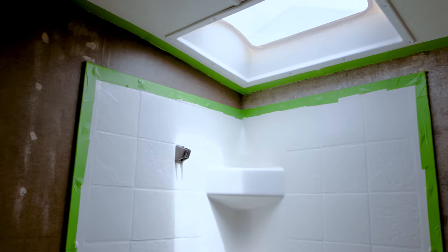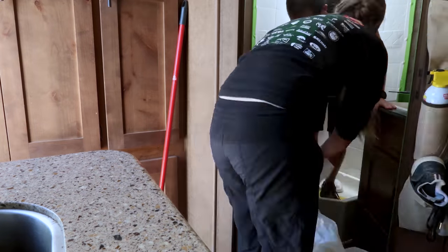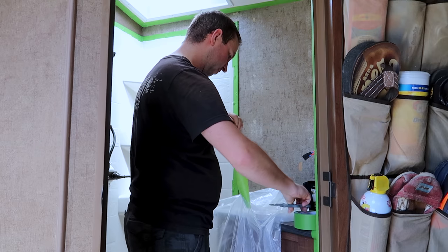This morning, Diana has been hard at work putting all of the tape up in here, so we've now got the entire bathroom taped off and ready to put some sheets down and put the primer on. Meanwhile, I've been in the main living area in the trailer taping around all the windows so that we get a nice clean, crisp edge around all of those. It's been pretty slow going, but we're taking our time to make sure everything is as tight as we can get it.